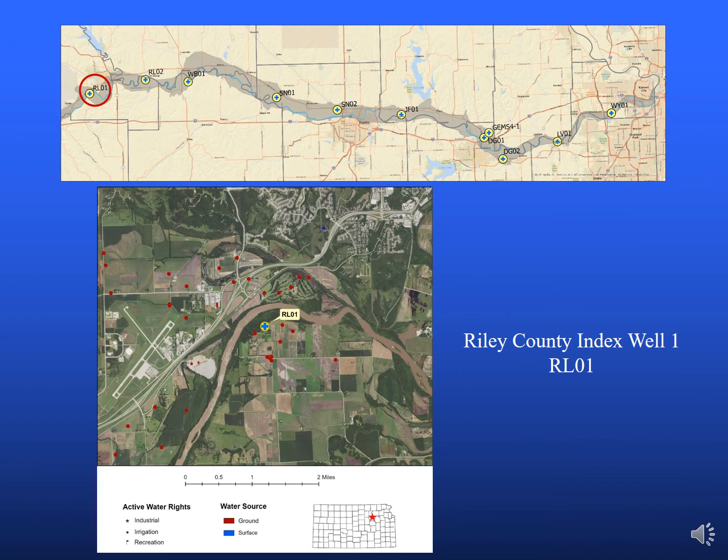So let's start with Riley County Index Well 1, the westernmost well in the network. Now I should note that in all of these aerial photos that I'll show, the red circles are locations of groundwater rights for irrigation. Now this monitoring well is about 350 yards from the Kansas River. And I should note that's the Manhattan Airport to the west, and that's the city of Manhattan to the north and east across the river.